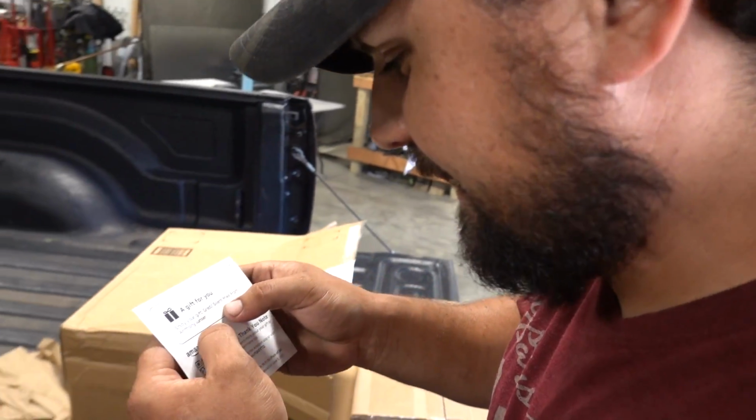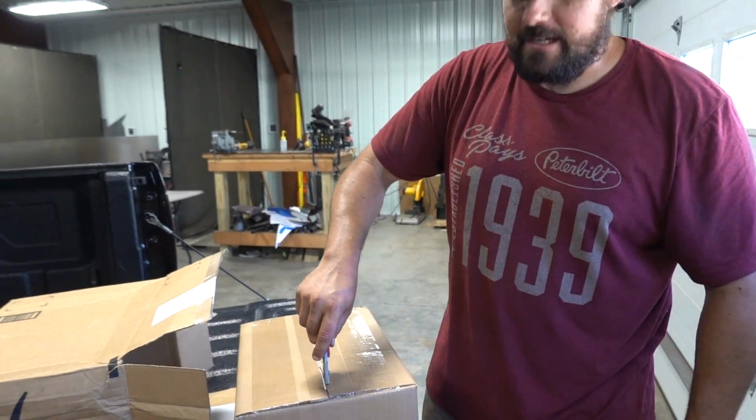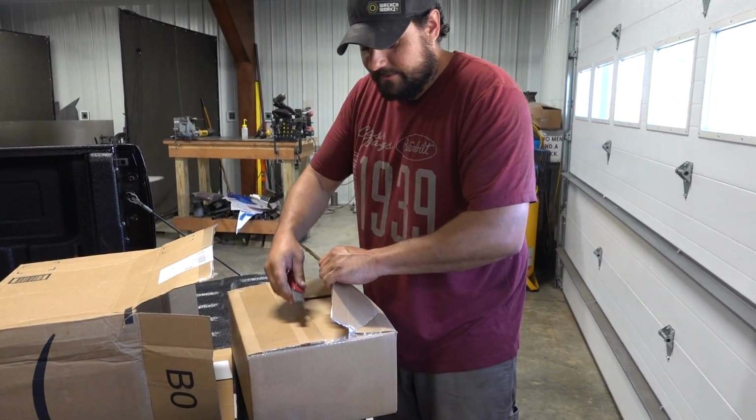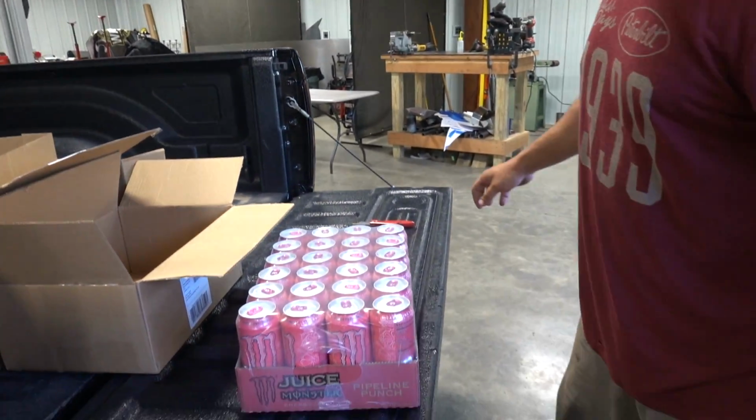Joe, your gift. Greg and Silent Mike from Anthony Lunser. I think I already know what this is. This feels a lot like a full rack of monsters in here. Silent Mike. It's wonderful. Got that Silent Mike pipeline punch.